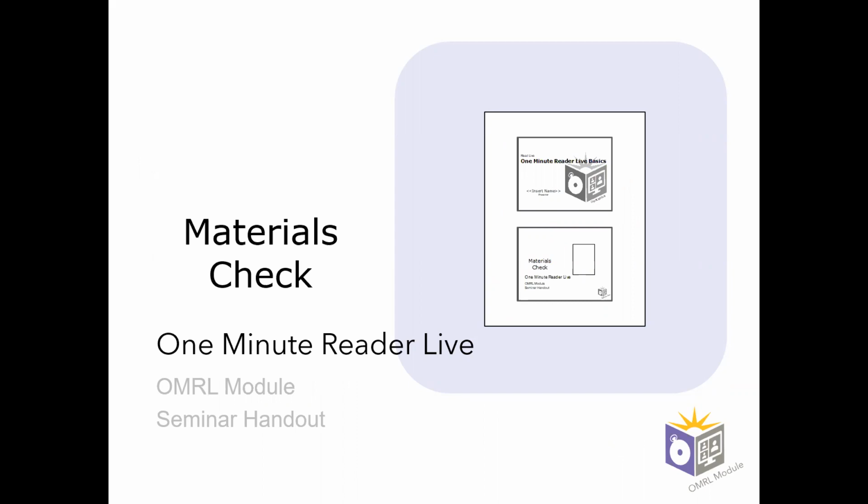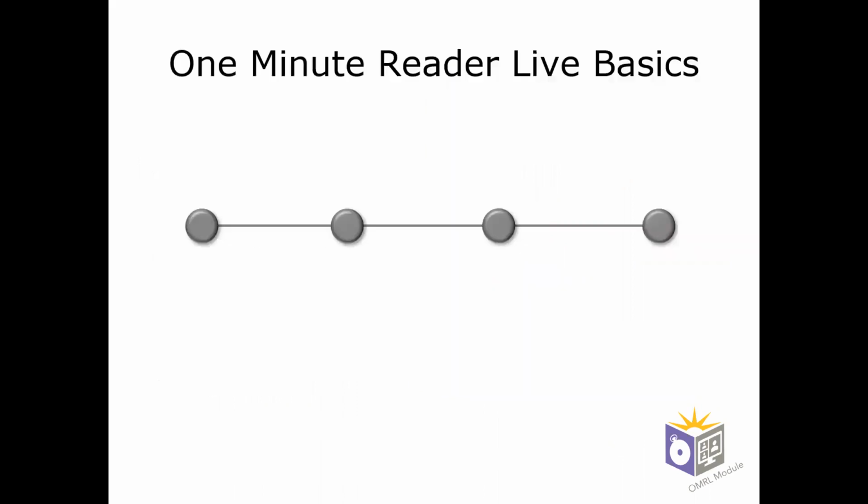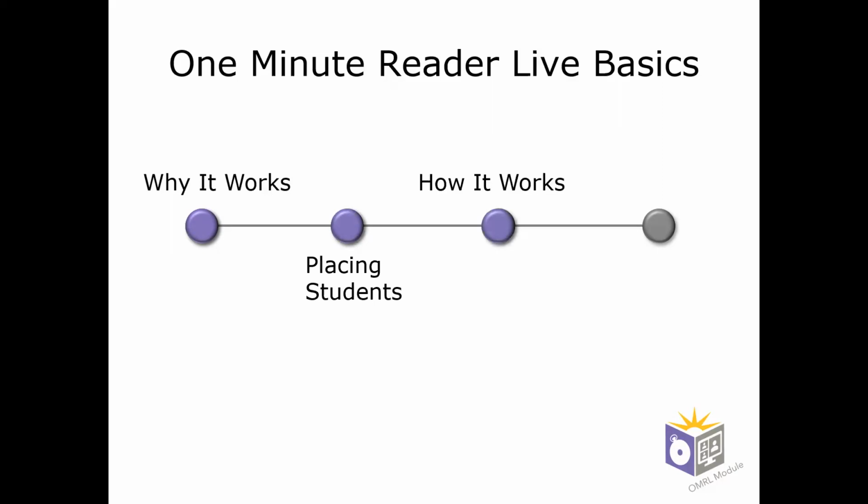As many of you probably are aware, 1-Minute Reader Live is part of the Read Live suite of programs. And today we're going to cover 1-Minute Reader Live, why it works. We're going to cover placing students within the program. It's optional, and we'll talk about the different options. We will talk about how it works. And finally, we'll discuss meeting the various needs of students using 1-Minute Reader Live.